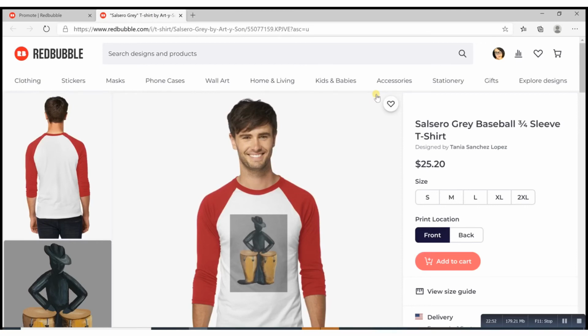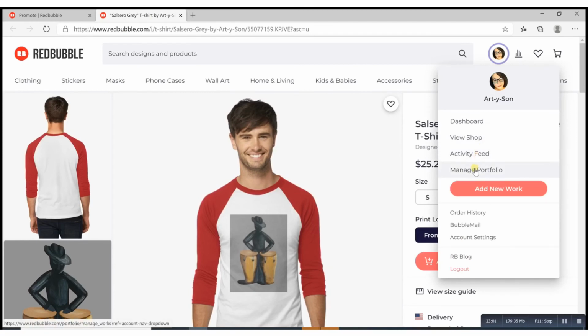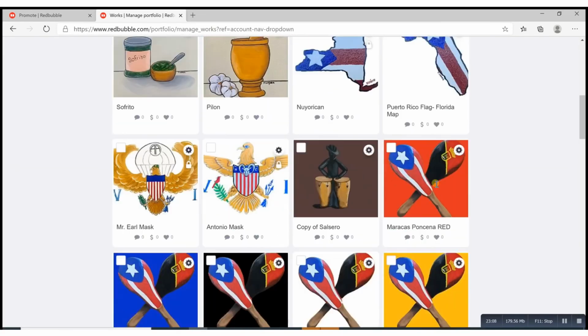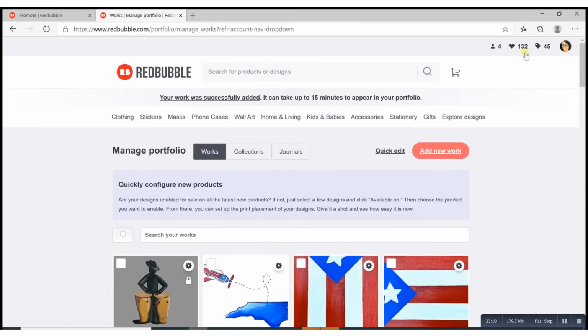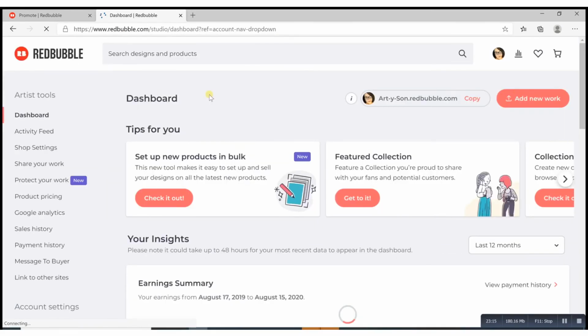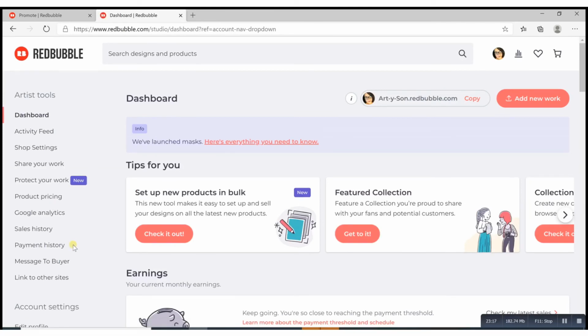Very simple. I can go up here really quick and manage my portfolio, and I can see all of my work. I can actually go to my dashboard, and here I can see all the activity, what products sell the most, your earnings, and so forth. You can also get your link up here so you can share it on your social media. But other than that, it's something that you can just go ahead and look around. Love it, love it, love it.